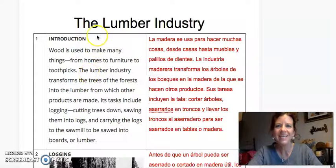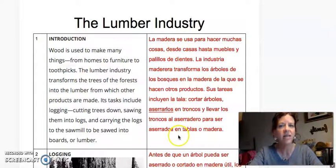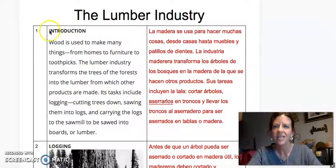I'm going to be reading about the lumber industry. I'm going to read this in English. Here is in Spanish for you to read. You can pause the video at any time when you need to read it in Spanish, okay? I did my best. Here we go.